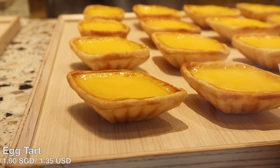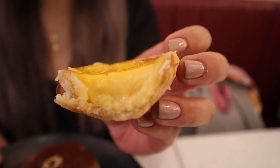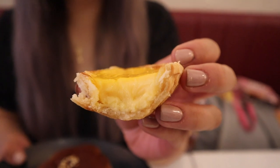We've just taken a seat down in Tong Heng Bakery. Here, you have to try their egg tarts. This bakery is the only place where I've ever seen them in a diamond shape. The pastry is already crumbling in my fingers. That's still so warm. It's super creamy. And the texture of the custard is so smooth. This is a really good egg tart.